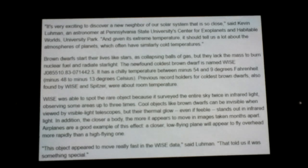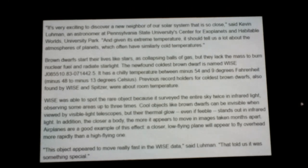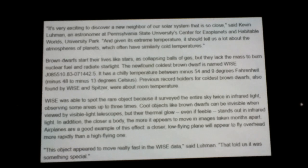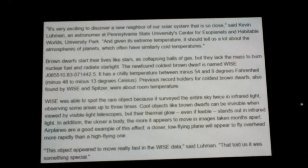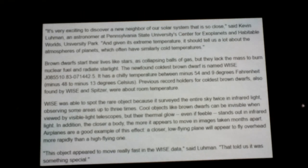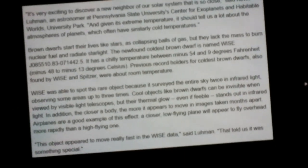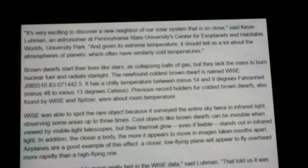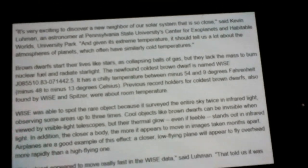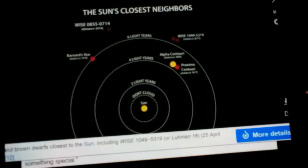The thing that's important here, it says WISE was able to spot the rare object because it surveyed the entire sky twice in infrared light, observing some areas up to 3 times. It says this object appeared to move really fast in the WISE data, and that told us it was something special. It says that a lot of the dwarfs can be invisible when viewed by visible light telescopes, but their thermal glow, even in feeble light, stands out in infrared light.